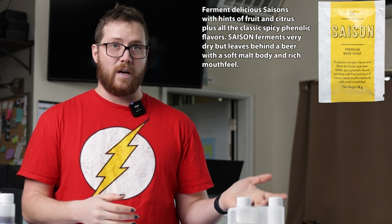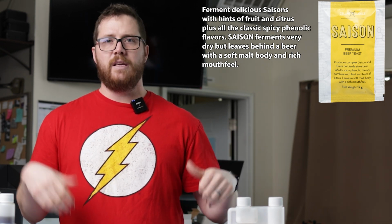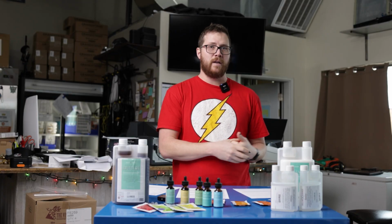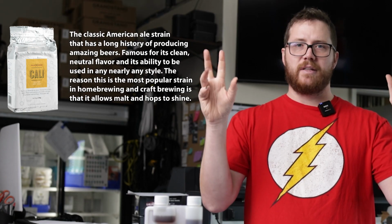And they also have the Saison, which is described as producing some lemon and citrus. I emailed my contact with Cellar Science, and he didn't give me a direct answer, but it sounds like it probably is the French Saison strain. From my experience using it, it has performed very, very similar to a French Saison strain, giving you light kind of lemony, peppery notes.